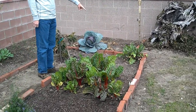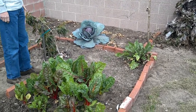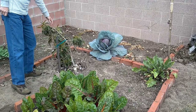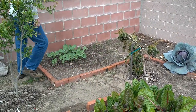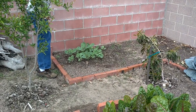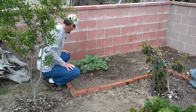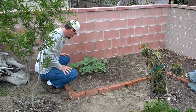Some beets I planted a long time ago are about ready to harvest. These are the only large beets we have right now. We got another batch at the other end of the yard. I'll show you in a minute. Avocado tree, not doing too well. It's doing fine. It's just the Charlie Brown avocado. I planted some rutabaga, and they seem to be doing okay. Some of the leaves are getting eaten up a little bit, but we'll see how those do.